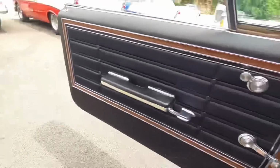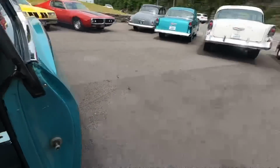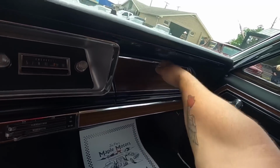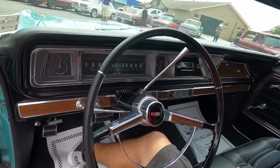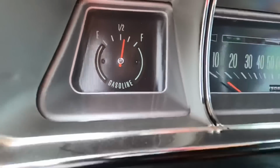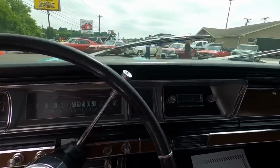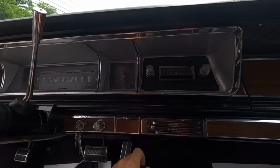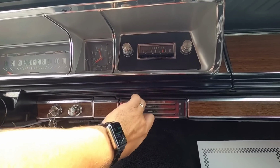This one, I noticed a little bit of smoke coming out of it upon start there. I'll have to get the key and open that here in a little bit. It helps it open up the glove box. The gas gauge is over half a tank. I do believe that works. Let's try the wipers out. They are working. Radio. Blower motor is working. Sounds pretty good too.